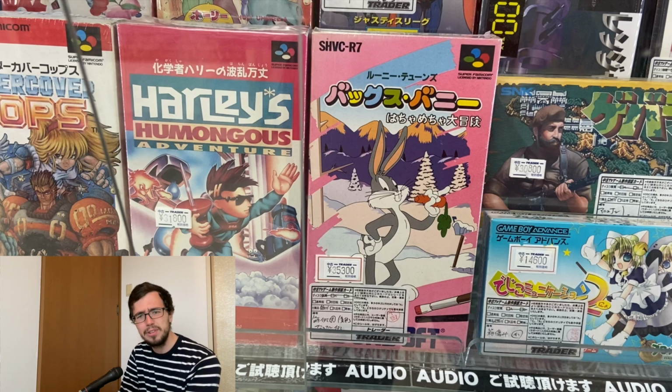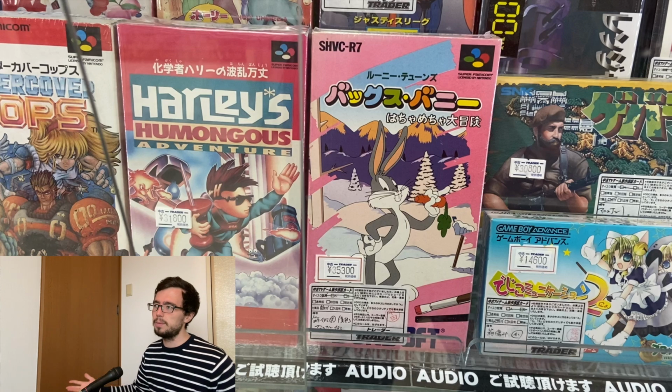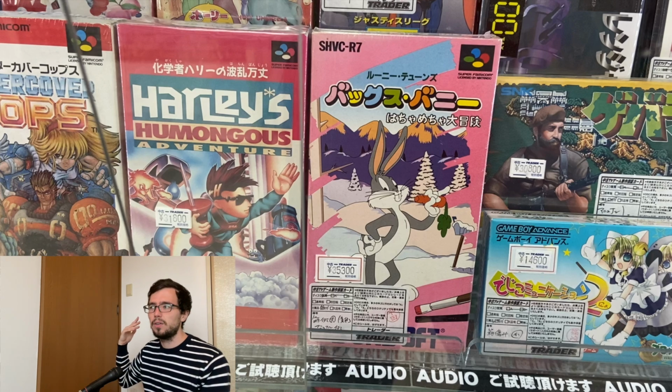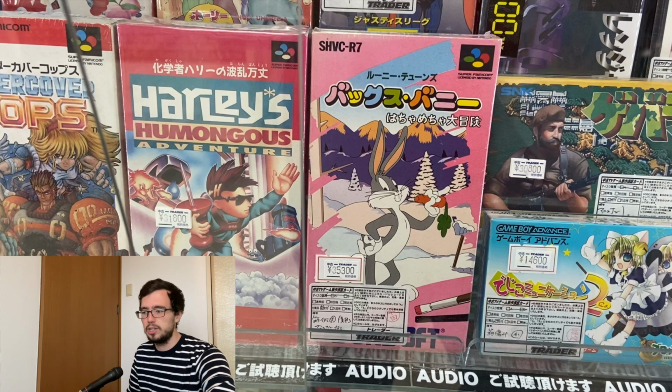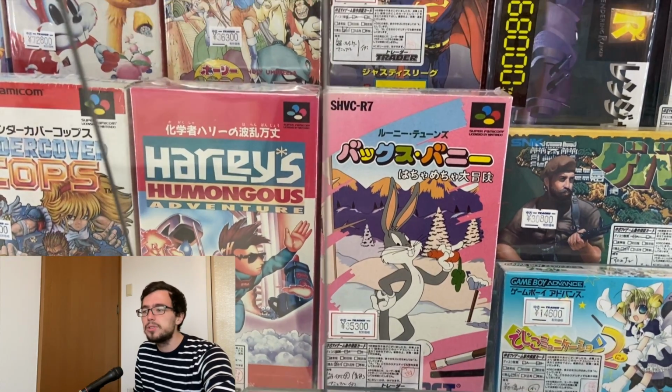Oh, is that a Sunsoft game? Interesting. Okay, so this is a $350 game. This is one of those things where it's like a foreign property. You'll see this later, I think, with like the Marvel games or the DC games, the superhero games. They're like foreign properties that are sort of known in Japan. They get a release for the Super Famicom, and they're way more expensive in Japan than they are in the United States or Europe. For whatever reason, probably just limited print runs.